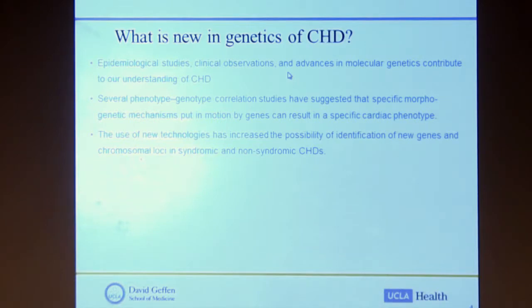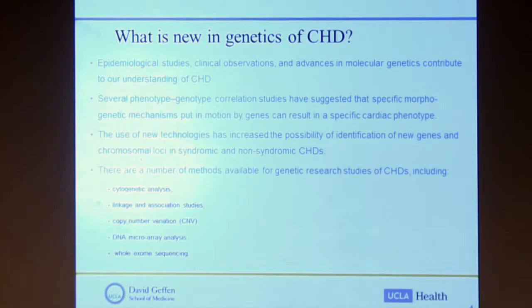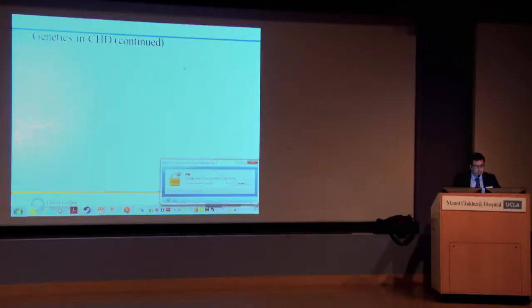Makes sense. The use of new technologies has really increased the possibility of identification of new genes and chromosomal loci in syndromic and non-syndromic CHDs. And there are a number of methods now available to us for genetic research studies of congenital heart disease, including cytogenetic analysis, linkage and association studies, copy number variation studies. And this is really important as we go forward, DNA microarray analysis, and then whole exome sequencing, and eventually whole genome sequencing as well.